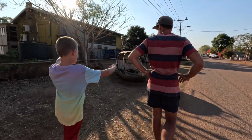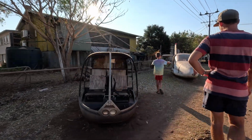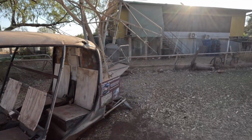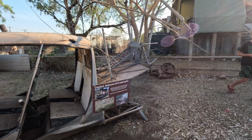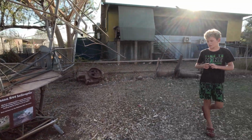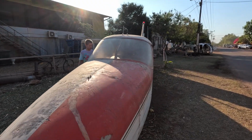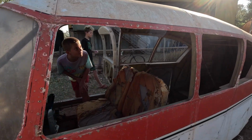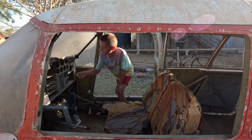Ooh, yes, there's a chopper. Helicopter. Oh yeah, definitely gonna work. A crashed Robinson R-44 helicopter. The shell of the seat that crashed while mustering cattle in the Northern Territory. Luckily no one was killed. Oh, and then there's a plane. That's one seen better days too. Yep, it sure has. Oh, look at that. Wow. Could still work.